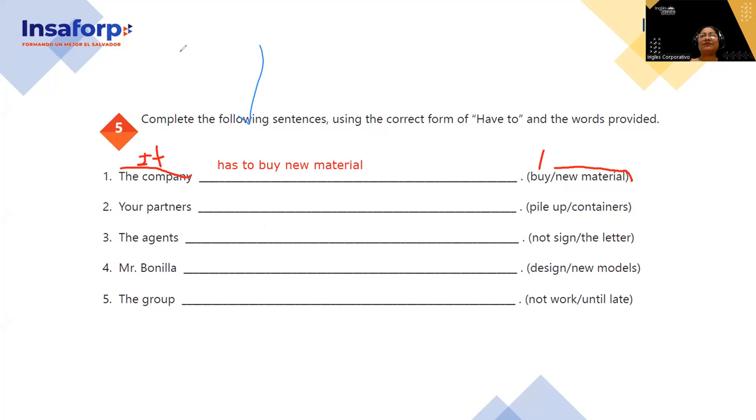Number two. What do we have for number two? Your partners pile up containers. Have to. Okay. Your partners have to pile up containers. Good. Next one, the agents. Have to. Okay, the agents have to.